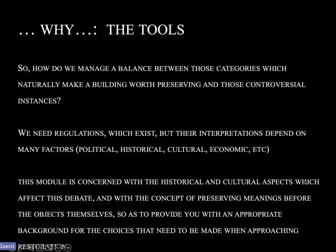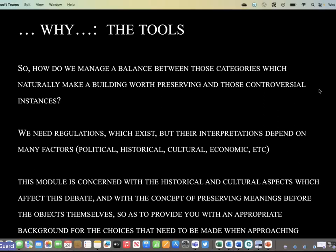So the module is concerned with the historical and cultural aspects which affect this debate, and with this idea of preserving the meanings of the objects themselves, because what you will find is that regulations surrounding heritage depend on context, and therefore the context is what prevails, and therefore the object itself is in fact, believe it or not, the last bit of the jigsaw.